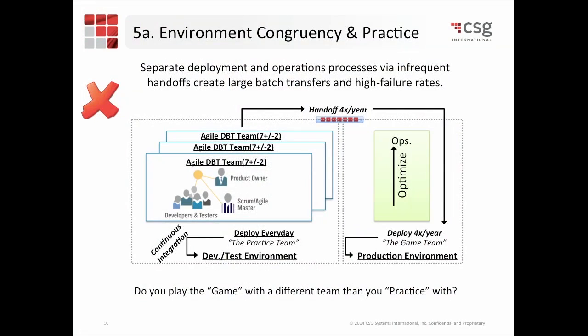So the fifth technique is environment congruency. One of the things that we saw when we looked out across the teams was that we had development teams carrying out operational roles in development environments and getting to practice doing that every single day. And then 2 to 4 times a year, we would hand off the code to production teams that had really never practiced that deployment, and that created high batch transfers and high failure rates. So we looked at that and said, well, this is a little bit crazy.